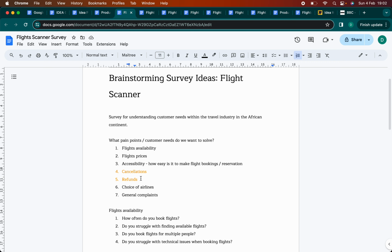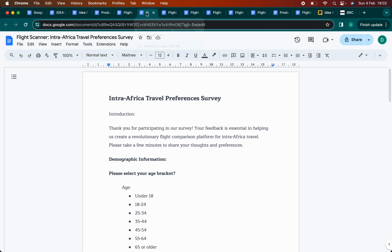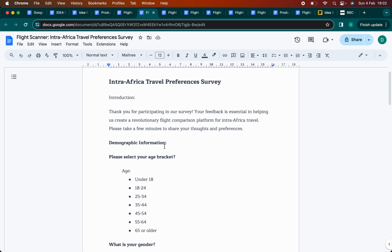So, brainstorming at a high level what you might need to create in your survey. This requires thinking, and as a PM, this isn't something you're expected to do within a few hours. This can take you days, because it requires lots of deep thinking. And so you will sit down and think, what sort of problems could I validate from users? And you then proceed to brainstorm these ideas, and then you also start creating the survey.